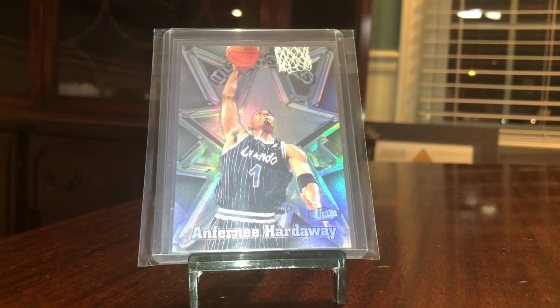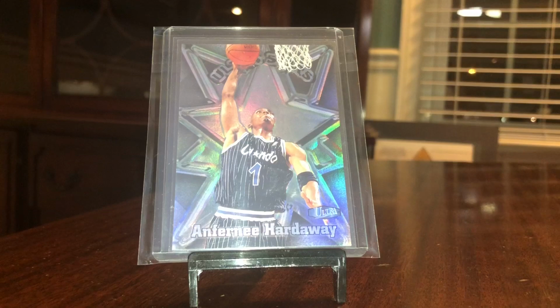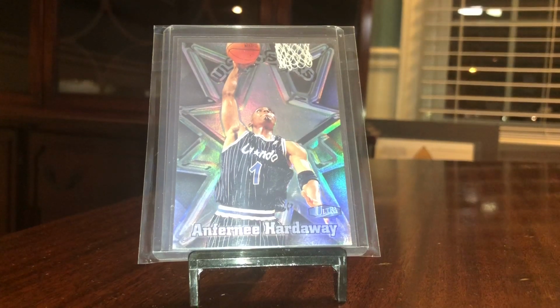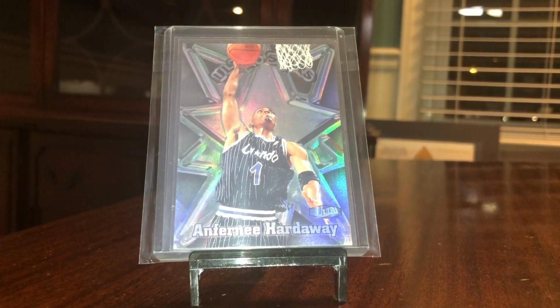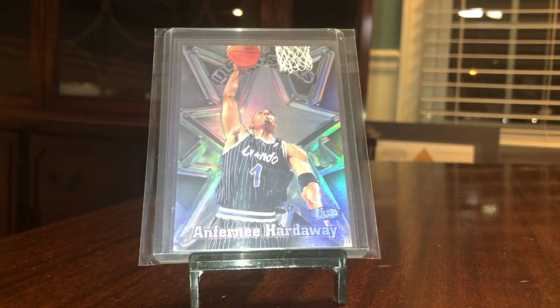I love the action shot that they have of him centered with that star. I love how the silver plays in with the Orlando Magic colors, and the star is kind of reminiscent of the star on the jersey as well. I really love this Penny Hardaway card specifically. And the gold version just takes it to another notch. I know those of you who have seen these in person know what I'm talking about, the way that the light refracts off those little diamonds. It's really something to behold.